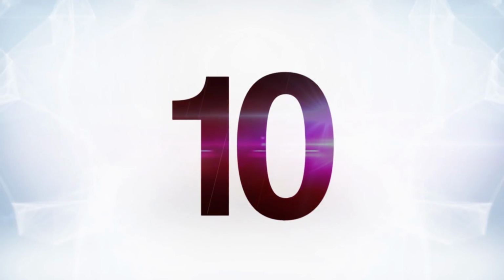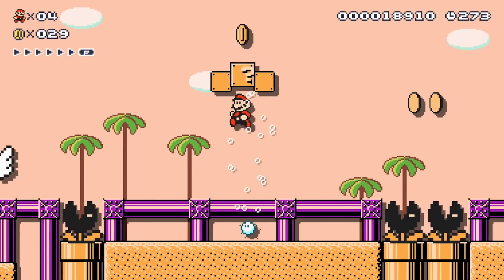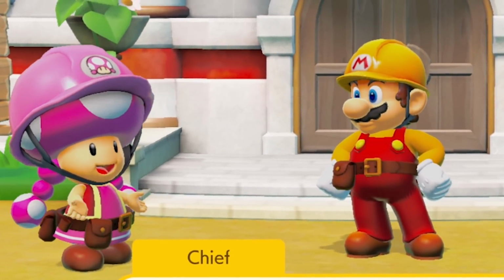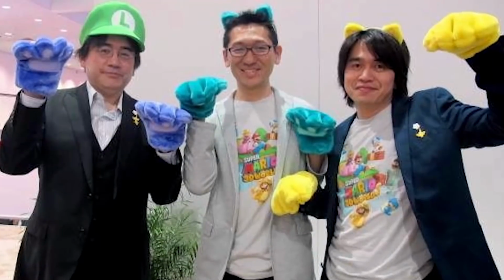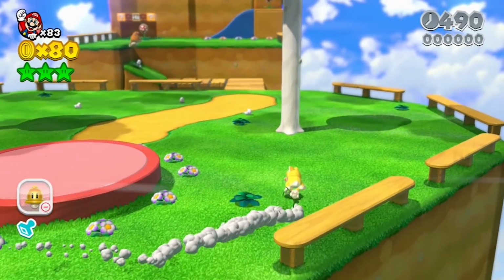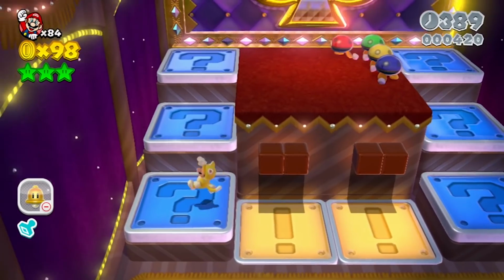So let's get started off with number 10 and talk about Mario, of all people. This one's actually a bit more civilian, a bit more standard, and you may have actually realized it when you're playing, but it's still worth discussing. We wanted to reference a specific interview from Gamasutra, an interview with Koichi Hayashida, who was the director of Super Mario 3D Land and Super Mario Galaxy 2. He talks about a technique that from the beginning was utilized by Shigeru Miyamoto, and it's basically using level design to introduce players to gameplay concepts.